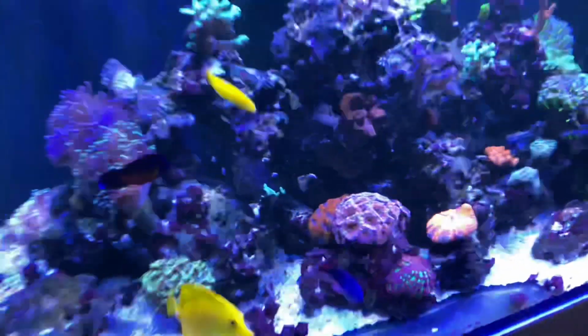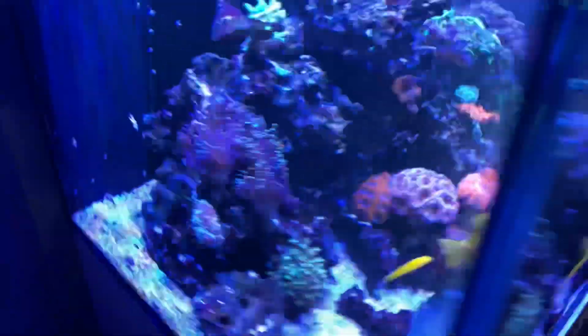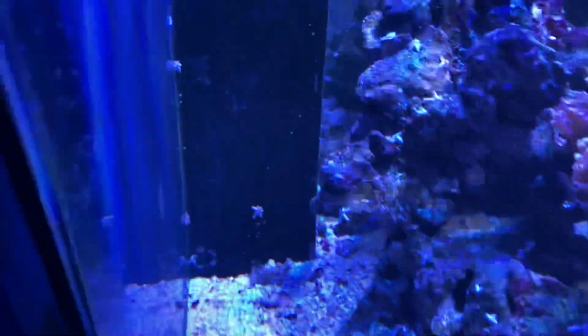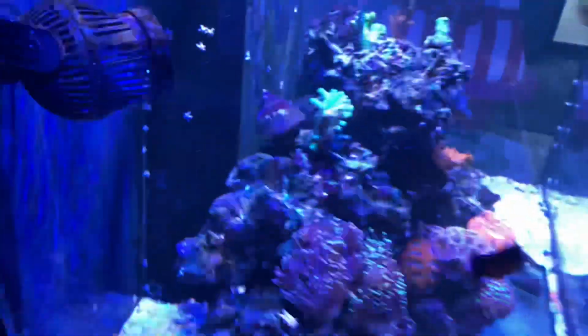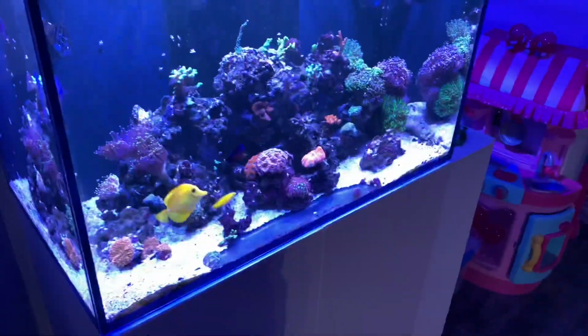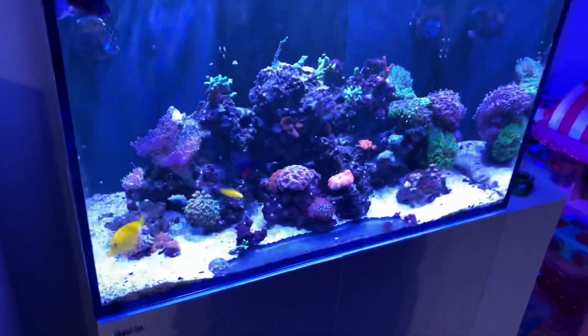Another thing that sucks is this leather coral that I bought is clearly not mounted anymore. And it's just hanging out on the bottom of the tank behind the rocks, and that's not going to be a fun place or an easy place to get to.